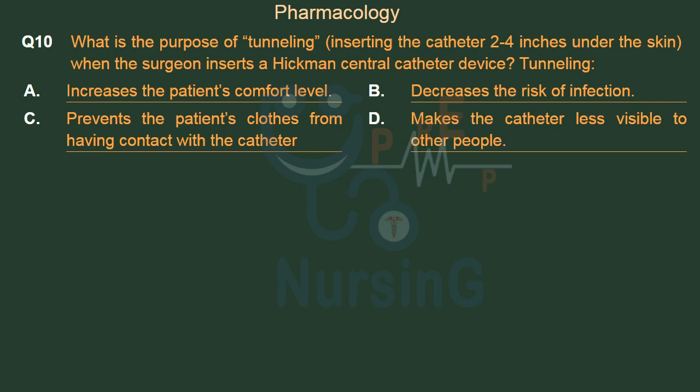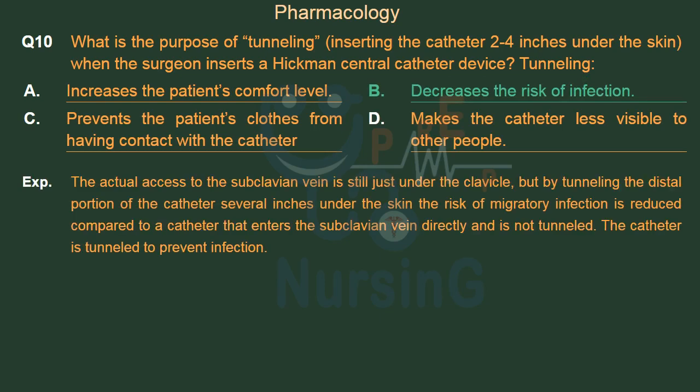Right answer is option B. Decreases the risk of infection. The actual access to the subclavian vein is still just under the clavicle, but by tunneling the distal portion of the catheter several inches under the skin, the risk of migratory infection is reduced compared to a catheter that enters the subclavian vein directly and is not tunneled. The catheter is tunneled to prevent infection.